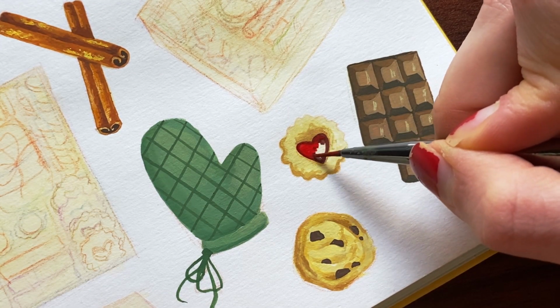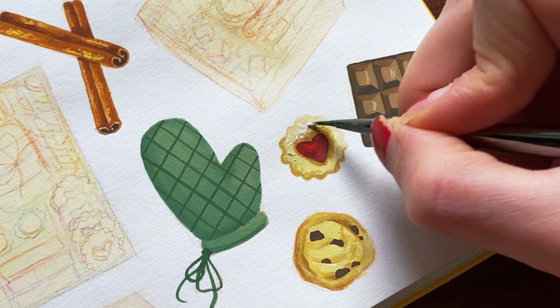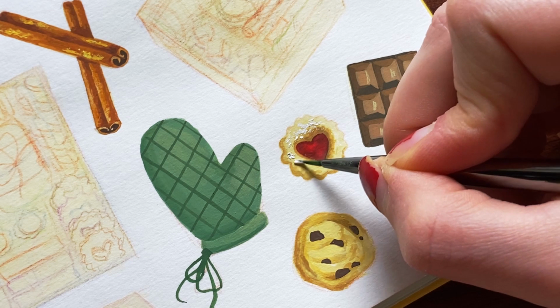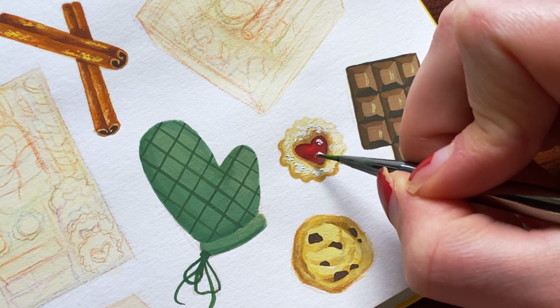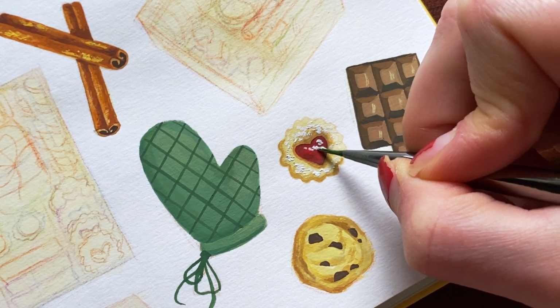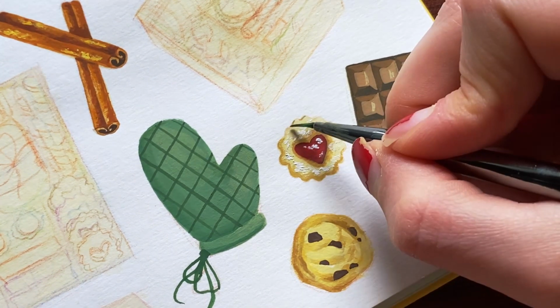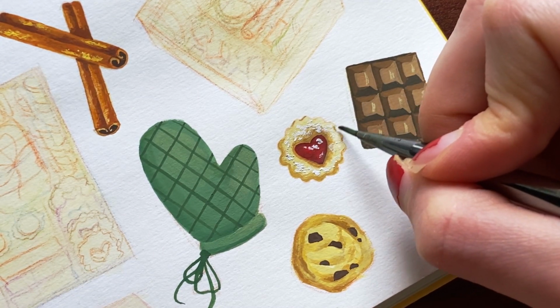I love painting jam, and I also had a lot of fun painting the powdered sugar on top of the cookie. Dry brush, baby! One of the things I really tried to focus on was not over-rendering. With food illustrations, I tend to go ham on the realism, and there's nothing wrong with that, but for this page, I really wanted to keep things a little bit looser and more simplified.